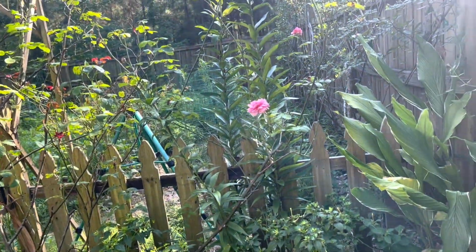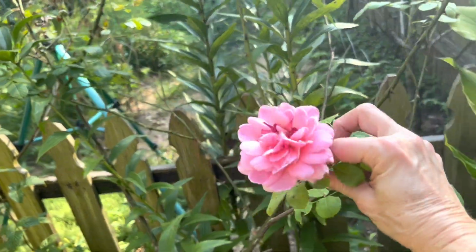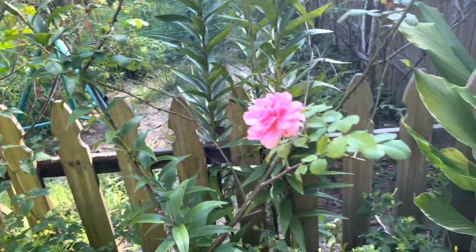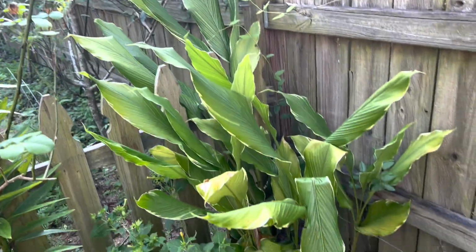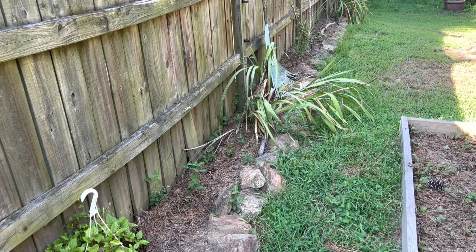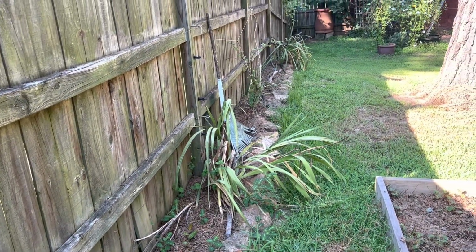My rose is still blooming every now and then. It's really very pretty. I wish I could take this with me. Gotta stop and smell the roses. They are very fragrant. That's turmeric over here in the corner. I've got gladiolus and leeks, elephant garlic. I should like to dig up some of those and take with me.